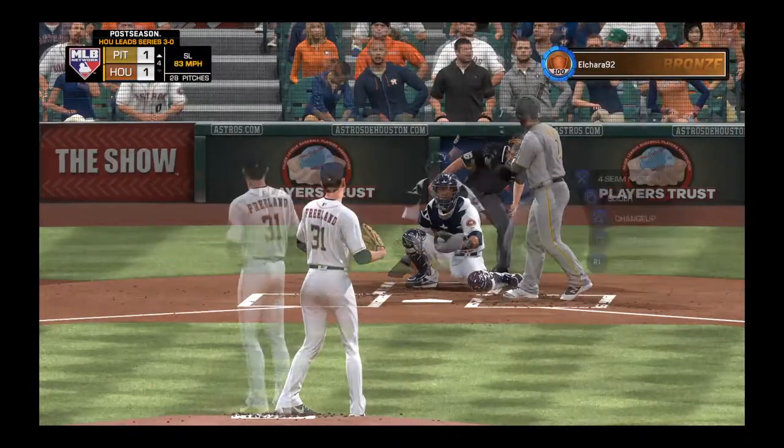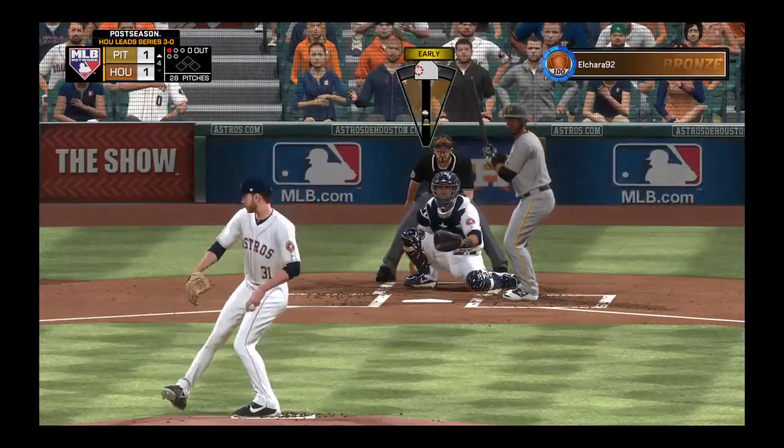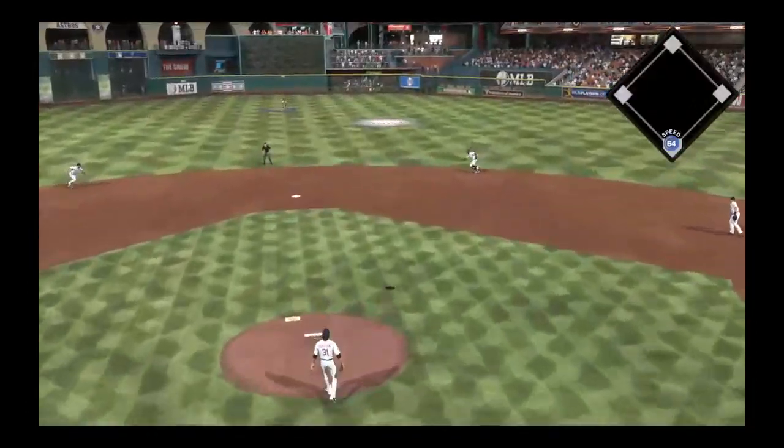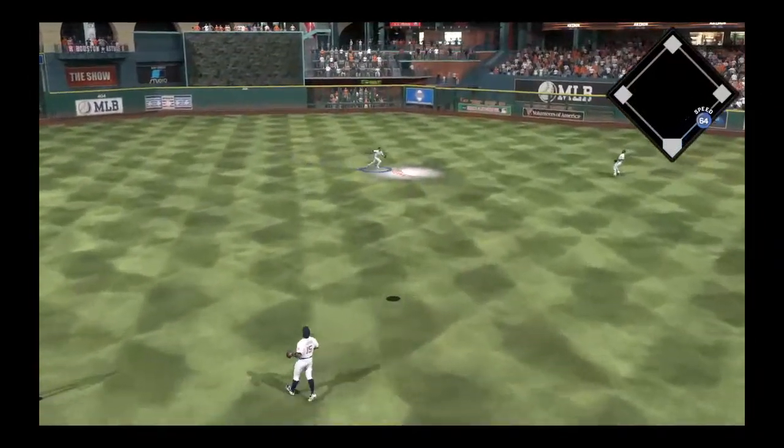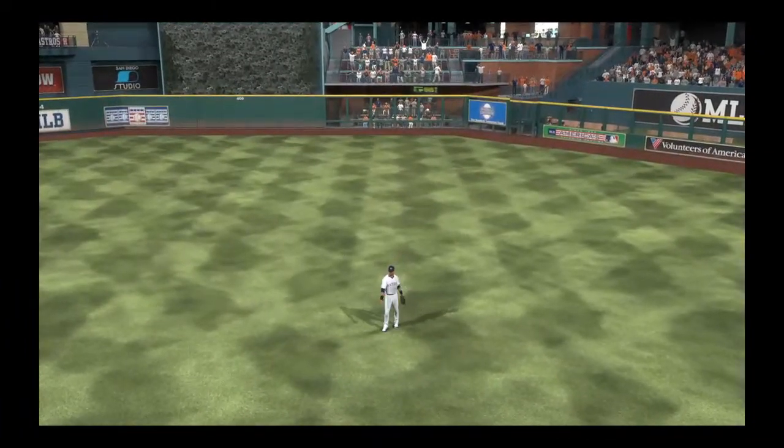First pitch of the inning is taken low and away for a ball. It's 1-0. Backdoor breaking ball just missed right there. It's such an effective pitch if you can hit the corner with it, but no dice this time. Therefore, it is Gutierrez. 1 away.